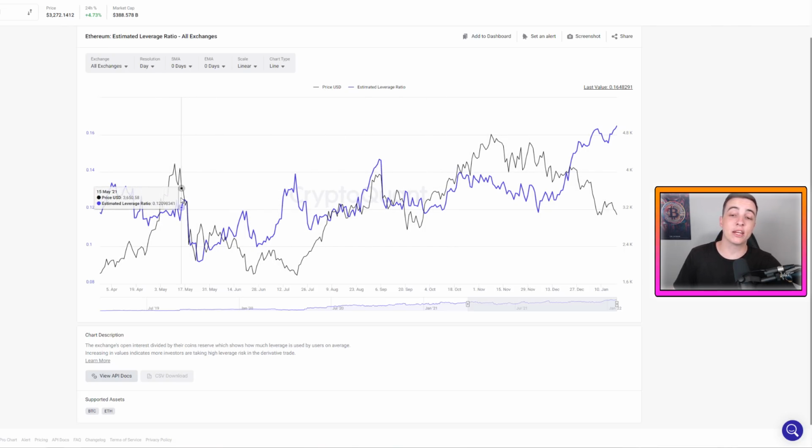For example, back in around May 2021, just before we saw the crash during May, we saw a lot of open interest that was still in the market, and then when we began to play out the crash, that flushed out a lot of open interest, which dumped the price of Ethereum to the downside with it. But as the price of Ethereum was continuing to go to the downside over June and July, the estimated leverage ratio, so basically the open interest relative to the Ethereum on exchanges, was continuing to increase into the end of July, which was when we saw a major short squeeze, which pushed the price of Ethereum to the upside over the next month pretty much until we saw another consolidation.